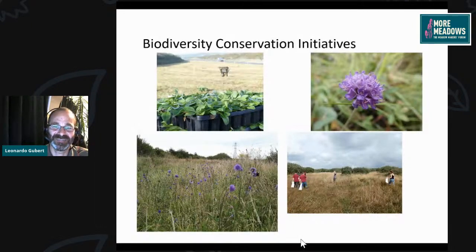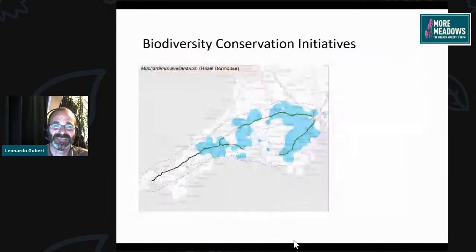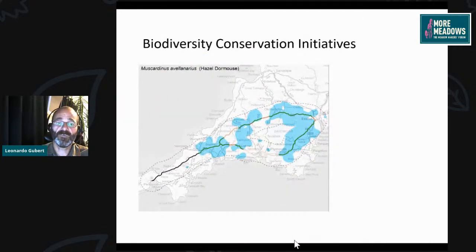And it's quite interesting to see late in September, October. So we're now hoping, I couldn't go there last year, but I'm really hoping to see some marsh fritillary caterpillars there. That would be amazing. So the other thing that we have to work with and around is the hazel dormouse.